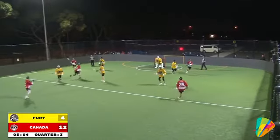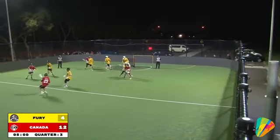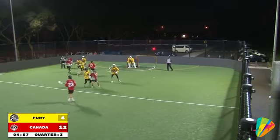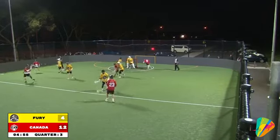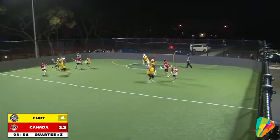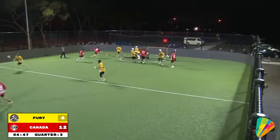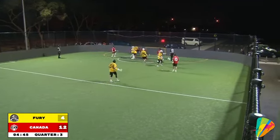12-4, only the one goal in this quarter, and it has gone the way of the Fury. Situations like these where the result is leaning one way, it's about the little wins, trying to take away some minor positives, and so far for the Fury, it's a good one for them. They are winning the third quarter.